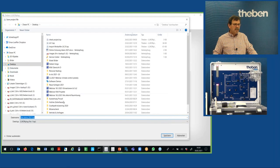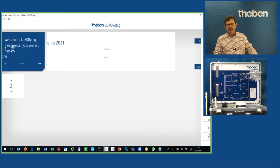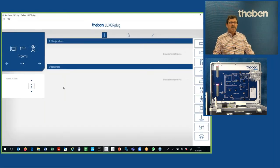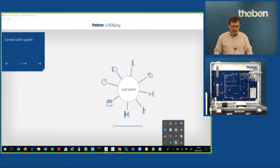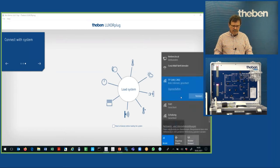I put it on the desktop in my case, but it's up to you to give the reasonable link to the directory which you want to know. So we do have here the different options. Either you configure first of all without any devices, or you are directly in the project. And I double check now if I'm really linked to the system. Yes, I am. I'm linked to it.